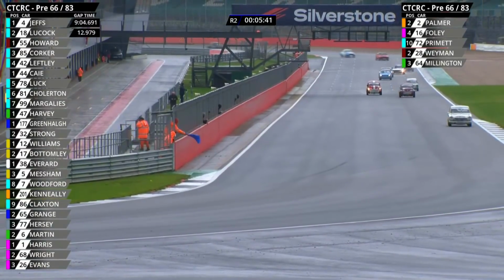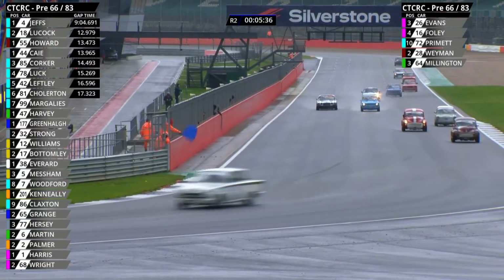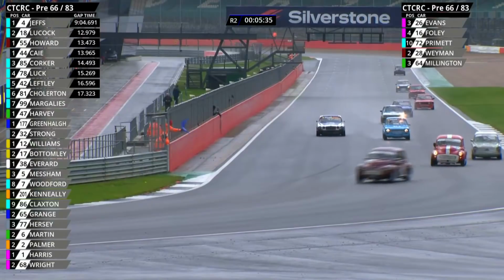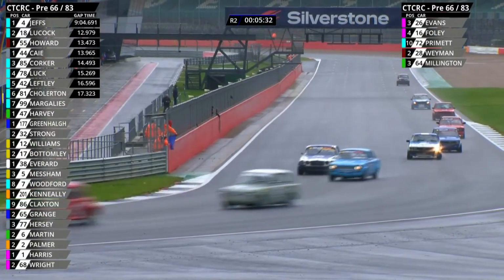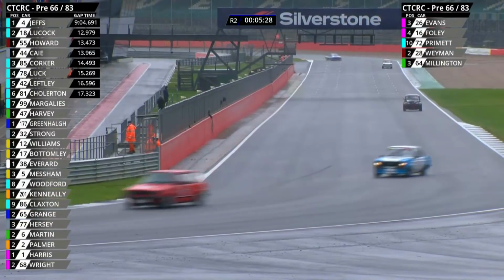Here comes the second place fight. They've got to get through these back markers. The blue flag's waving from the marshals to warn the back markers. The leaders are closing on them to lap them. David Howard has a look on the inside at Abbey. I don't think he'll get through there. Mark Lucock in the more manoeuvrable Escort, holds him off.